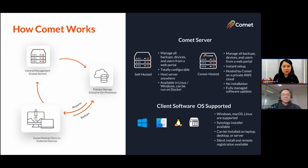The Comet Backup Client, another component of your Comet backups, is installed on the device to be backed up. And you can manage it remotely from the Comet server. You can log into a web portal and manage all of your devices and backups from there. You have the option to do direct to cloud or local storage, which is the third component of your Comet backup. And with Comet, you can back up Windows, Mac OS, Linux, and Synology devices. Comet is a very flexible solution with a lot of benefits that we will touch on next.